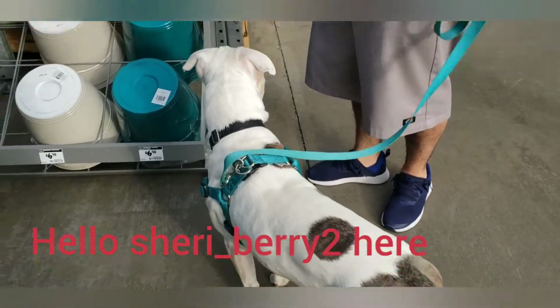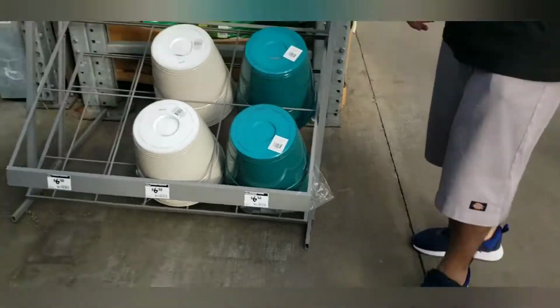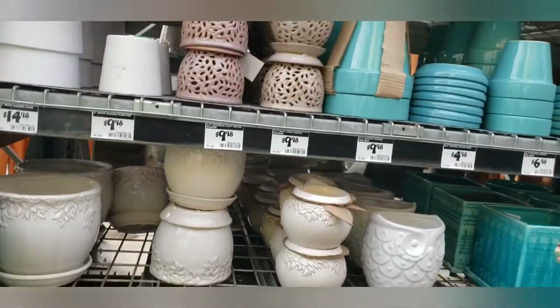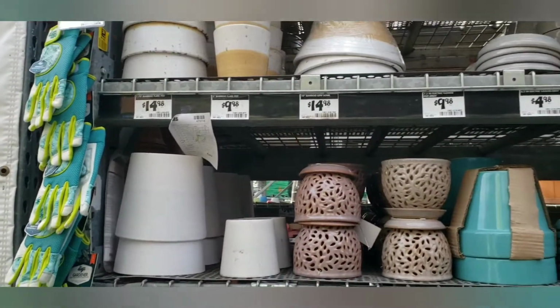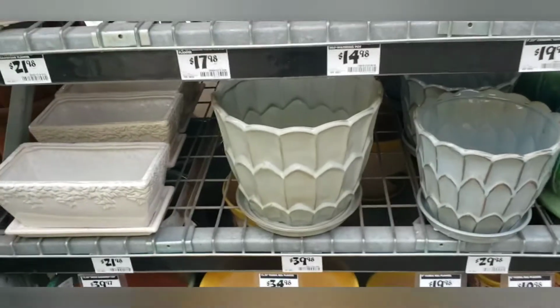So we're inside now. He gets really nervous. We're looking at some different pots for my cactus. I have some very nice ones, but I need a bigger one, something bigger than this one.